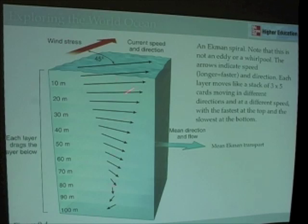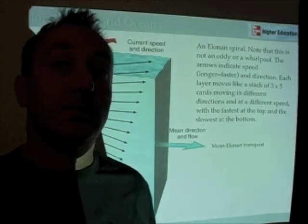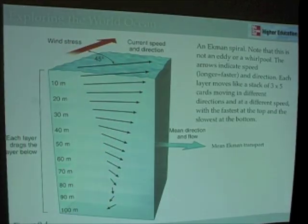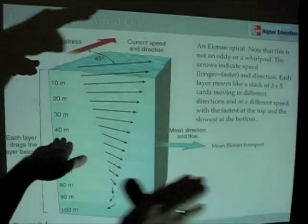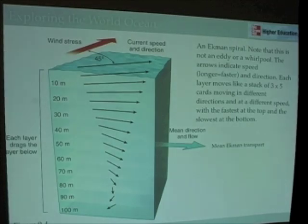What's most important about this explanation is that if we take an average of all these different directions, this going backwards, this going that way, and if we take an average of all the different speeds of the water moving in different directions, what we find is that the average direction and the average flow is about 90 degrees to the right of the wind. Okay, let me repeat that.